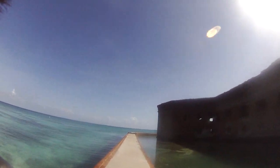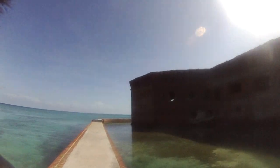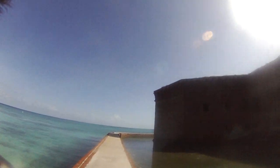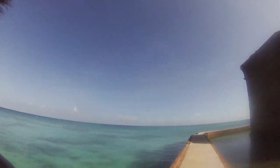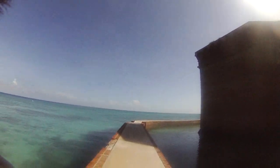Okay, so this is Fort Jefferson. The place is great, especially because it's so empty. When everybody leaves, you can walk down there. It's open from sunrise to sunset. So me and my wife, we watched the sunset up there on the tower yesterday, because the west is right there.